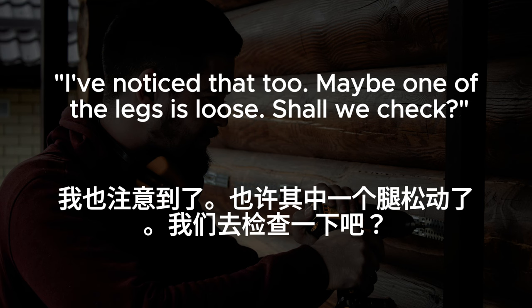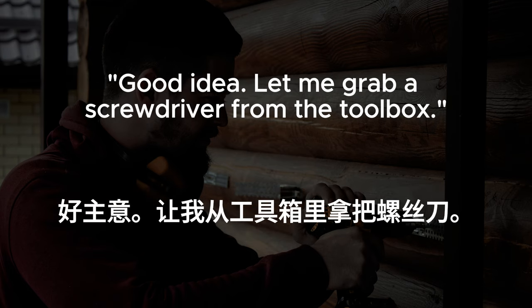Good idea. Let me grab a screwdriver from the toolbox.